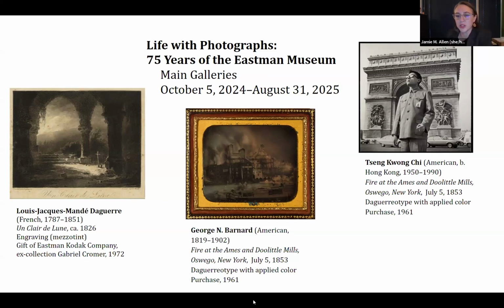In this case, the exhibition starts with pre-photography, and this object on the far left in this particular slide is by Louis Jacques Daguerre. But it's not a photograph, it's a print that he made well before he was part of the duo that created the daguerreotype. And so it's really fun to see those objects that are in our collection that have always been part of our collection, and they're part of the collecting practices of people who are interested in photography, like Gabriel Cromer. They wanted to establish this history as part of art in the continuum. And so those things are really part of how we think about the history of photography moving forward as well.